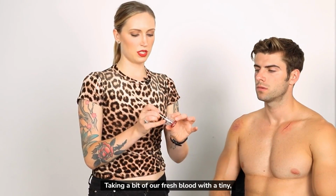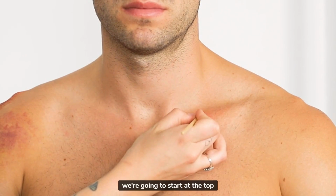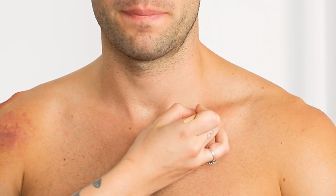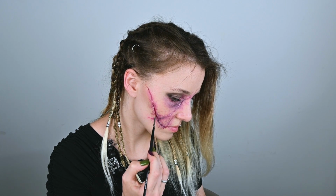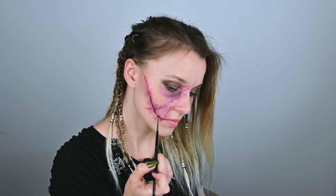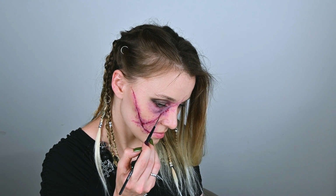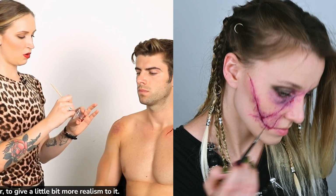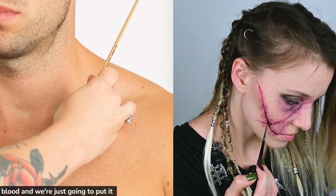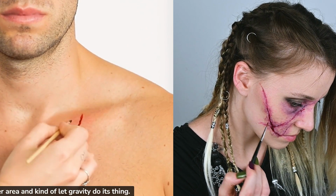Taking a bit of our fresh blood with a tiny controlled brush, we're gonna start at the top and let it naturally flow down with the cut. However, to give a little bit more realism to it, we're going to take a bit of a heavier application of the blood, and we're just going to put it in the darker area and kind of let gravity do its thing.